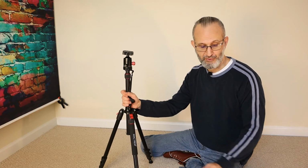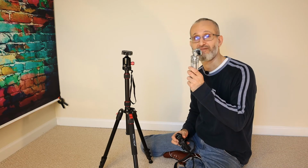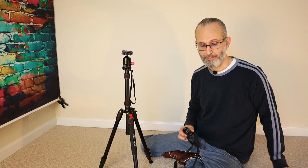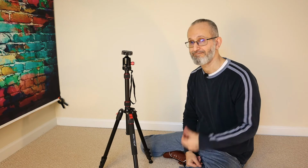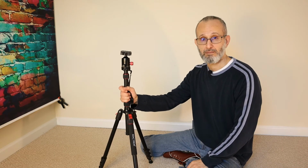The weight of the camera is something to consider. If I'm putting a point and shoot on a tripod, then something like this is fine. This is all I have to carry. But if I'm putting my 5D Mark III on there with my 70 to 200 millimeter lens, that's not even a topic, right? It's a non-issue. Something like this is a minimum requirement.